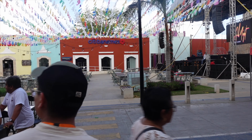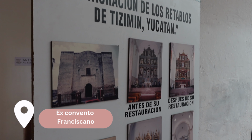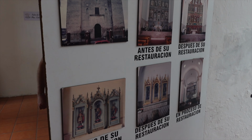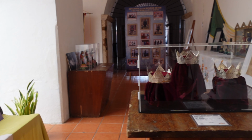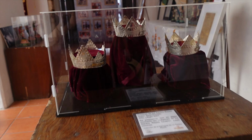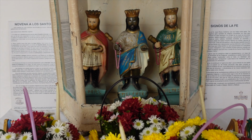We also stopped by the nearby ex-convent, where a guide gave us fascinating insights into why the 3 wise men hold such a special place in the hearts of locals. It ties together Catholic and Maya traditions. It was neat seeing all of the different representations of the wise men, or the Reyes Magos.